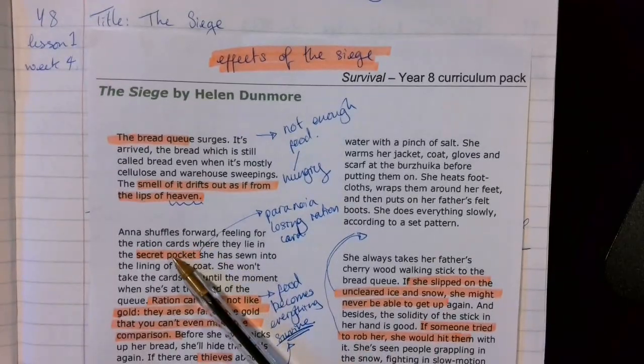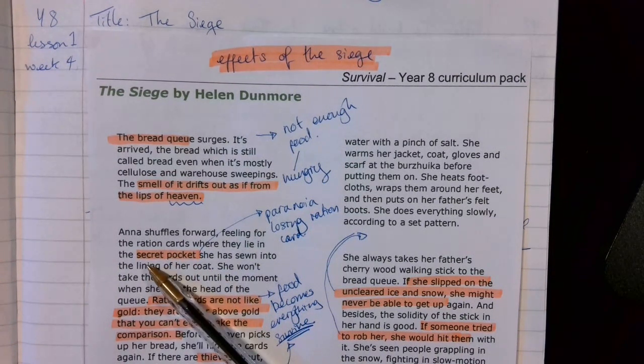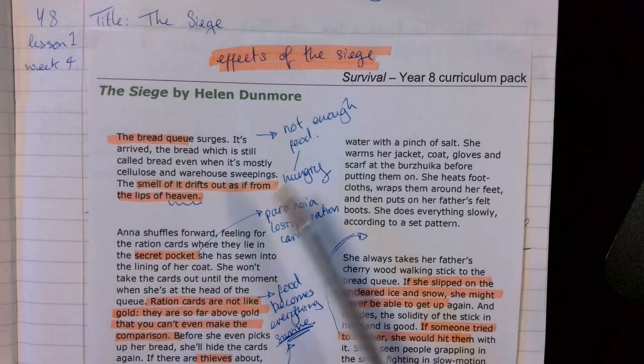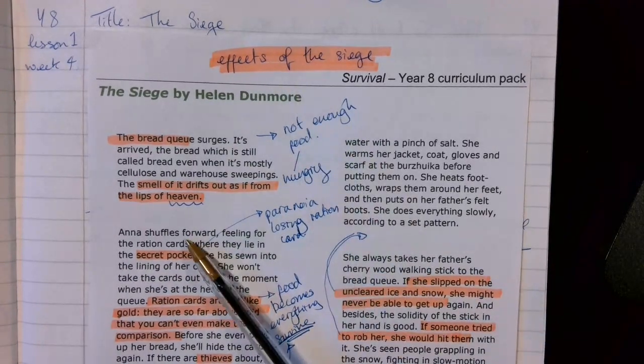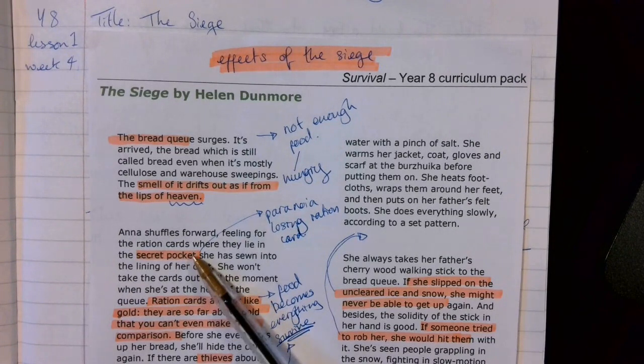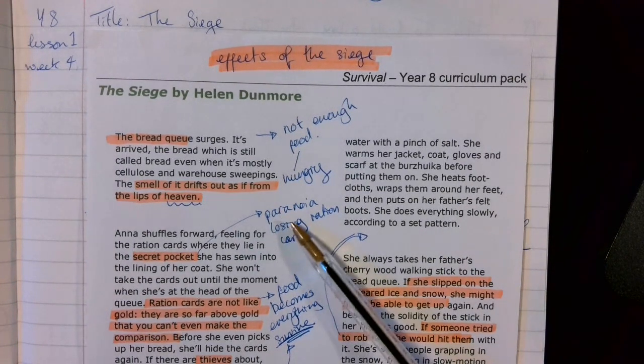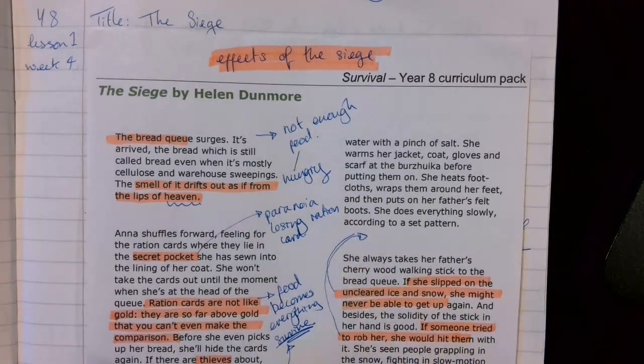Okay, another effect. Well, we've got a secret pocket here. I don't know about you, but I don't have any secret pockets sewn into my coat. But this is interesting. What does it tell us about the effects of the siege? Well, you only have a secret pocket if you're really worried about somebody finding something, stealing it from you. We might use the word paranoia. She's extremely worried, probably not unfoundedly, about losing her ration card. And that's an effect of the siege.